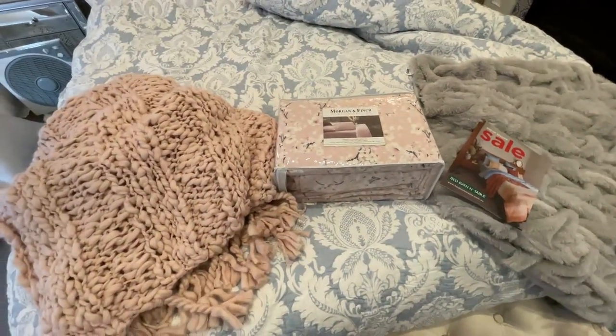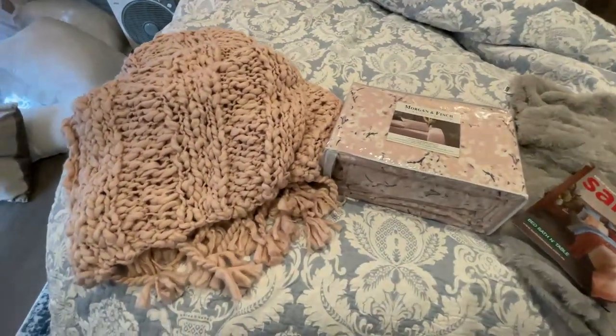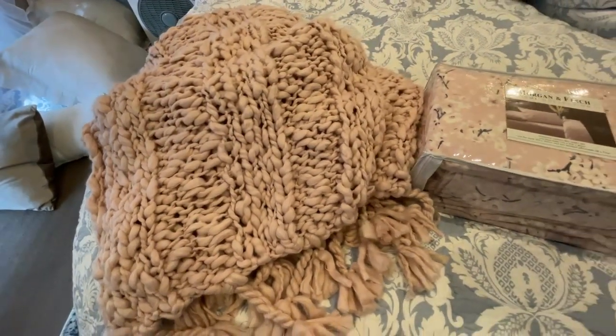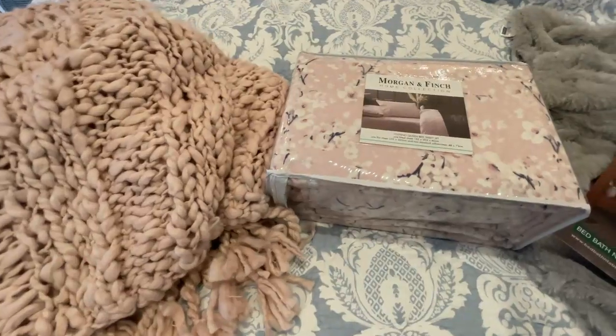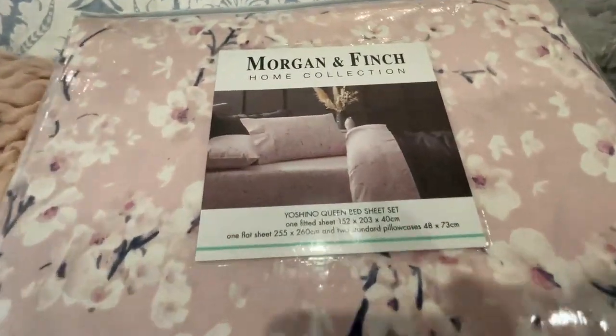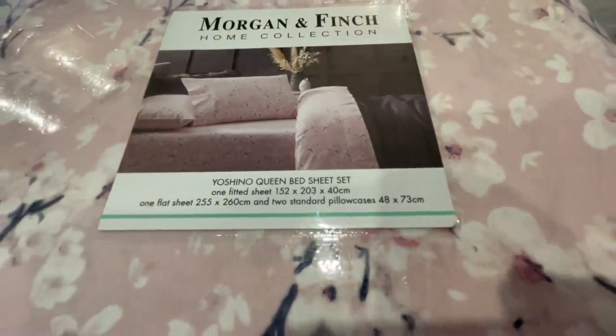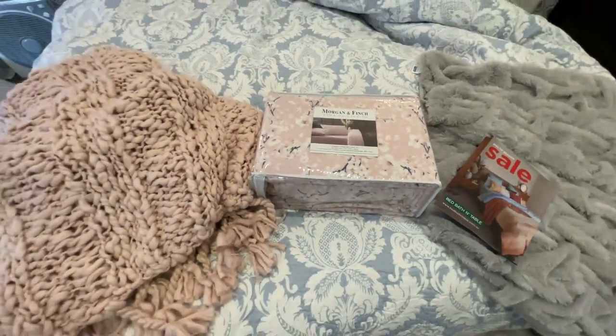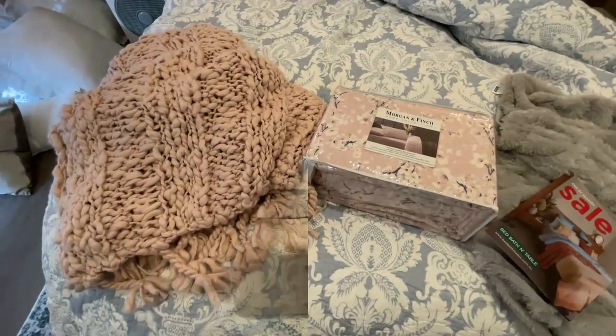I'm so drawn at the moment to that chinoiserie look. I hope I'm pronouncing that correctly, but it is everything blue and white, like blue and white ginger jars, as well as the blush pink cherry blossom look. And I absolutely fell in love with these blush pink cherry blossom sheet sets. I also picked up this beautiful blush pink chunky knit throw.